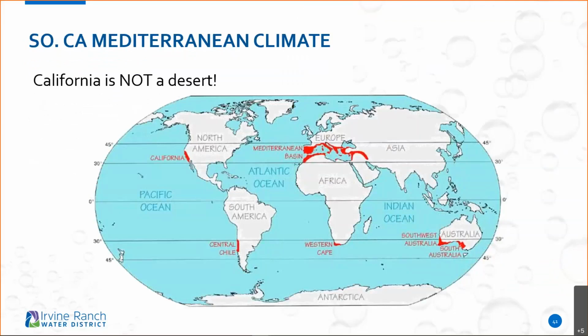Understanding our climate. California is not a desert. When you think about California, you really have to look at our overall ecoregions. We have a Mediterranean climate, yes. Do we have deserts in California? Yes, we do. We do have a desert region like the Mojave. We also have our Mediterranean ecoregions like our central valleys.